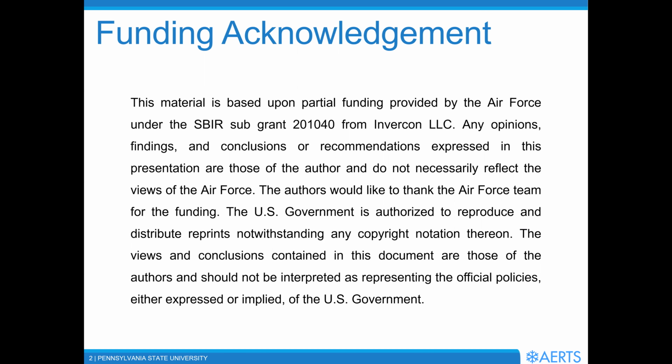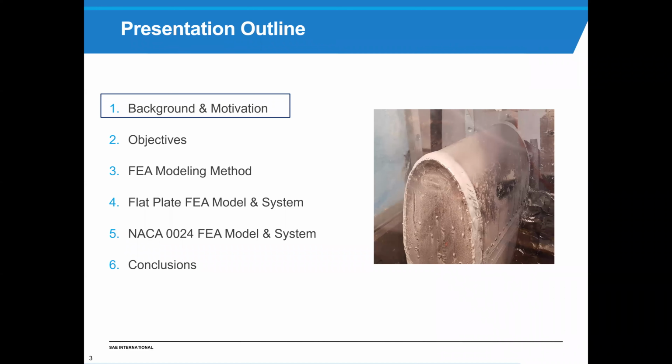So the presentation outline today is going to go over the background and motivation for the work, and then I'll go through the objectives, the modeling conducted, some of the experimental verification using finite element analysis, and then we'll move on to correlations between the models and the experiments. And then I'll jump to a full-scale testing demonstration and conclusions.